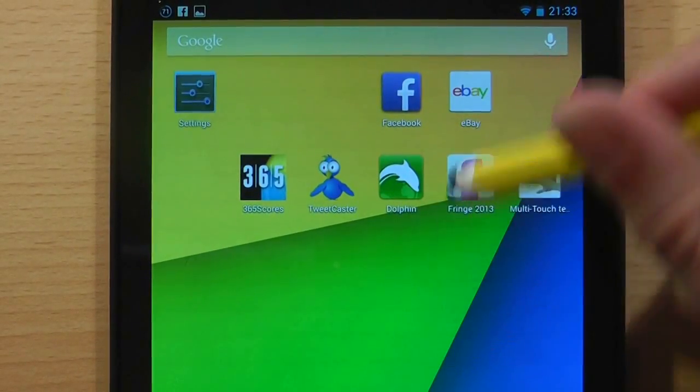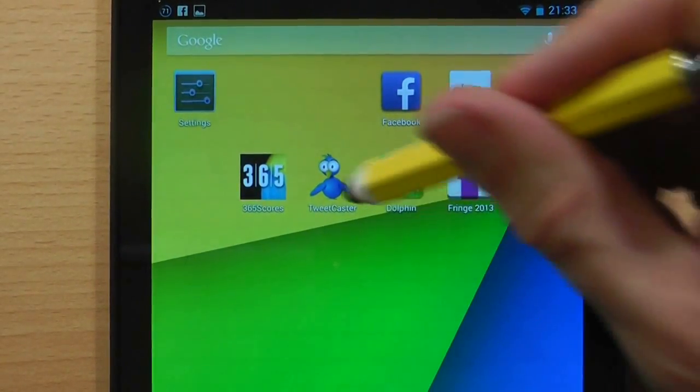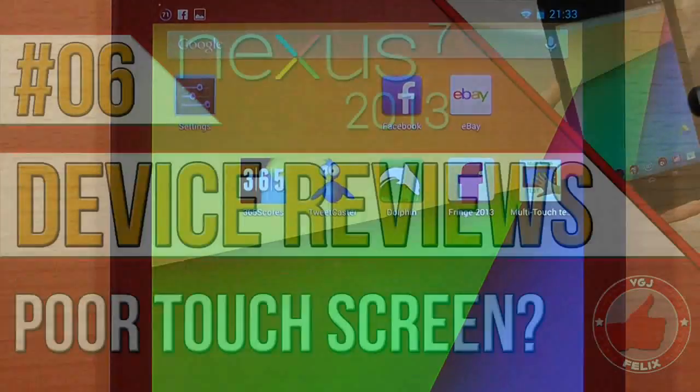This is a new Nexus 7 and it looks like there might be a little bit of a problem with the touchscreen.